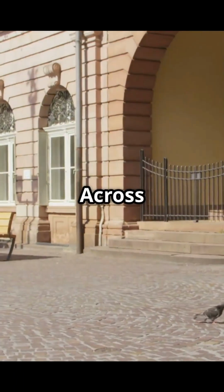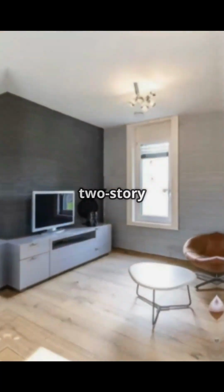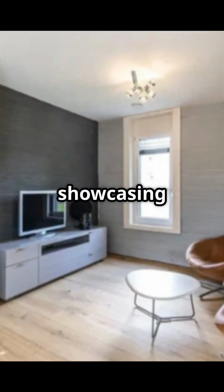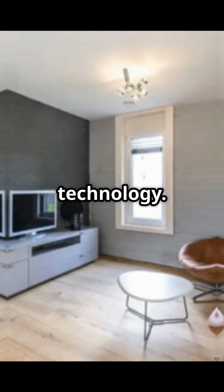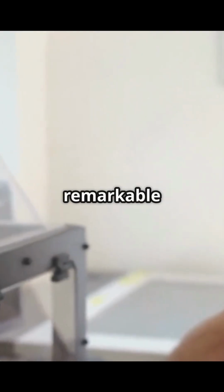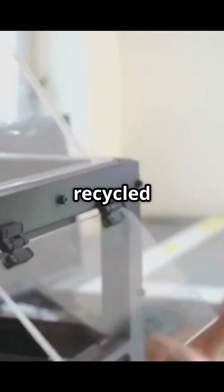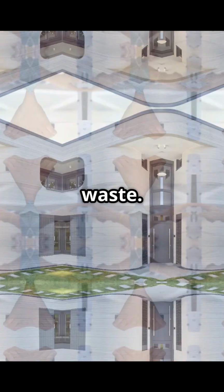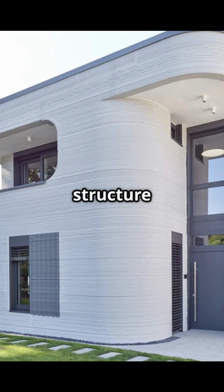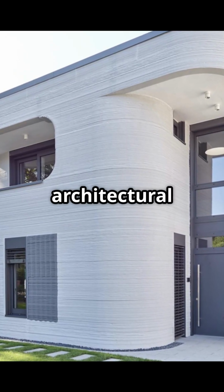Across the Atlantic, Germany's Perry House stands tall as Europe's biggest 2-story 3D print, showcasing the potential for multi-story construction using this innovative technology. What makes this project even more remarkable is its commitment to sustainability, using 100% recycled material and parametric design principles to optimize resource utilization and minimize waste. The result is a visually stunning structure with wild, unique walls that push the boundaries of architectural expression.